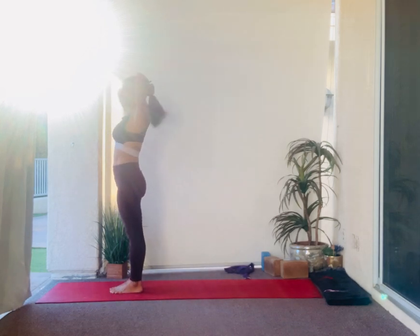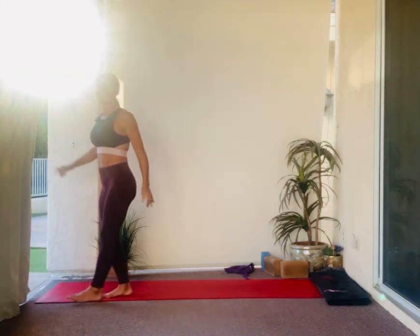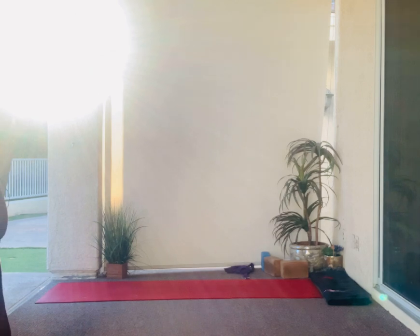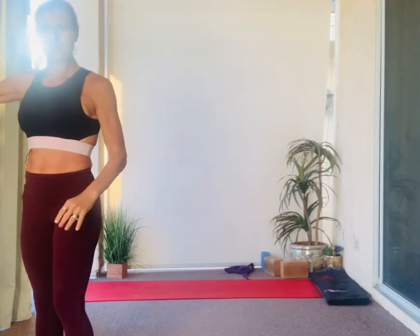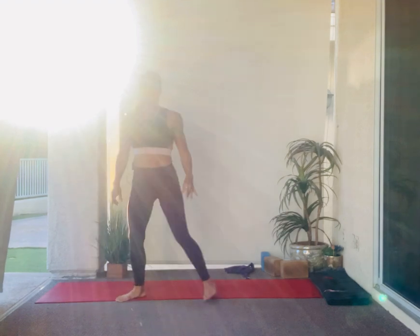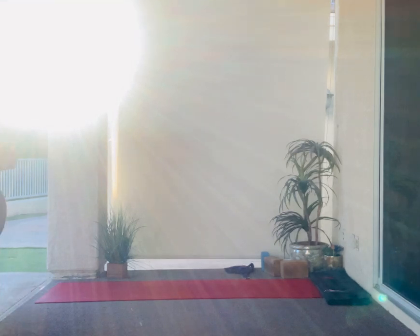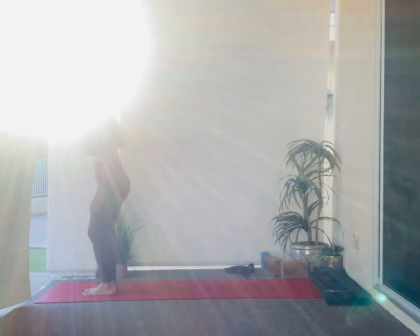Beautiful. We're going to come to the edge of the mat here. Just looking at my sun here, my light that I just can't stop shining in this beautiful early morning light. I think it's a little bit morning here, so I'm going to adjust. Can't stop the light, guys. We just can't stop the light. Oh my goodness. Where's it coming from? Do our best here, guys. We're gonna keep going because the light's gonna stop in a little bit here.